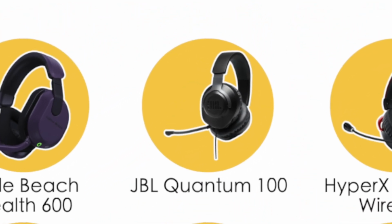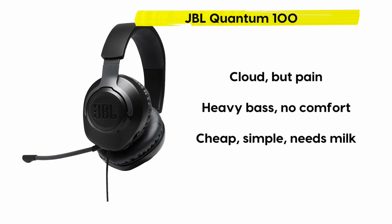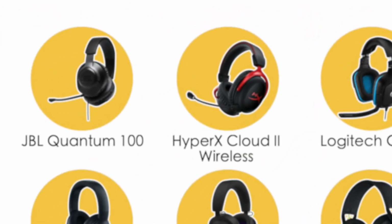JBL Quantum 100. The Quantum 100 sits on your head like an overzealous cloud, but sadly, most clouds don't squeeze your ears until you question your life choices. Sound punch is heavy on bass, and not shy about drowning out subtler details. Good for explosions, but not much else. Plus its build screams budget, with ear pads that seem allergic to comfort. Cheap and simple as a bowl of cornflakes, but you'll wish for milk, or something softer at least. 4 out of 10.